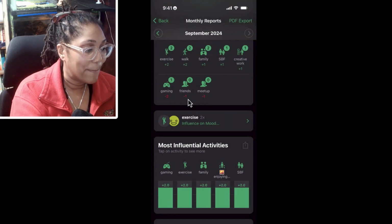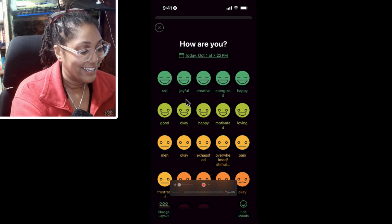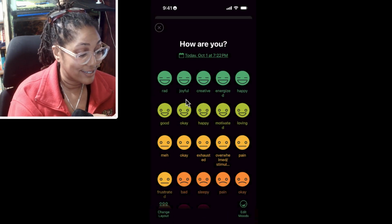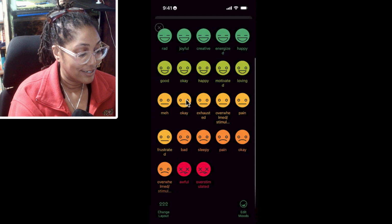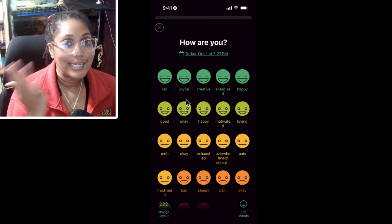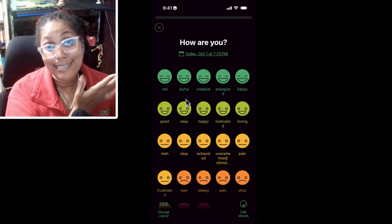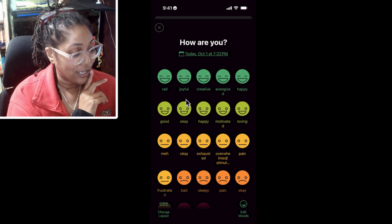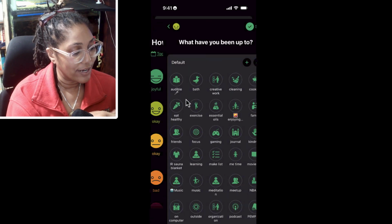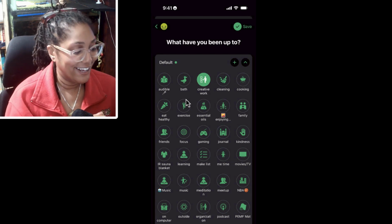Let's back it up. Did I do my entry today? Well, this morning I was sick, but right now I brought myself up. I'm not going to get into that. I have autoimmune celiac and it's rough. But I'm actually in pretty good spirits. So I'm going to say I'm motivated and doing creative work. We're going to log right here on the fly.